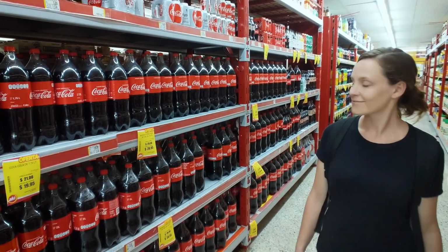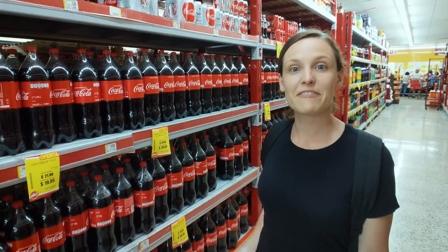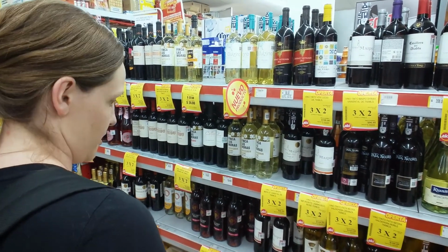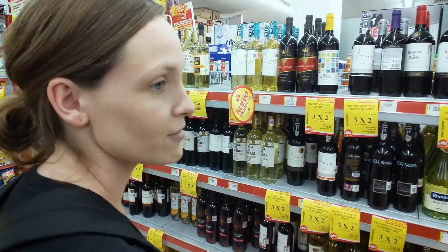Kayla has found the mother lode. My favorite aisle so far. Is this your second favorite aisle then? This is my first favorite aisle now.